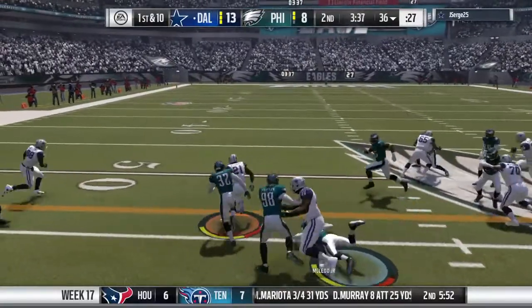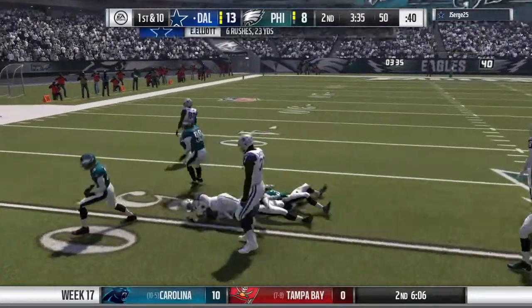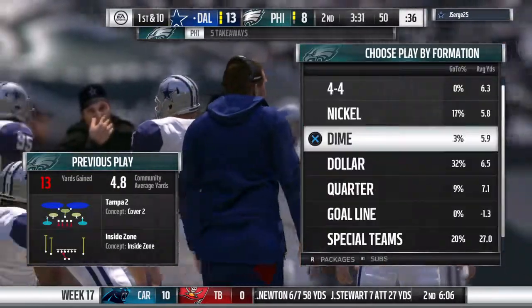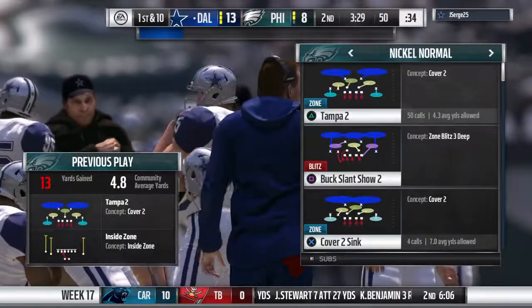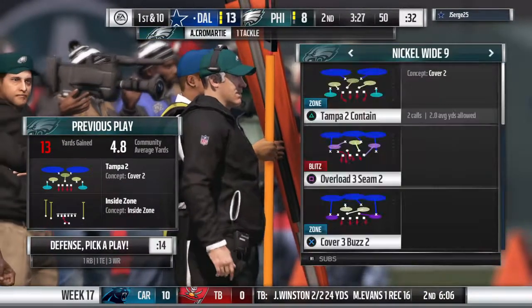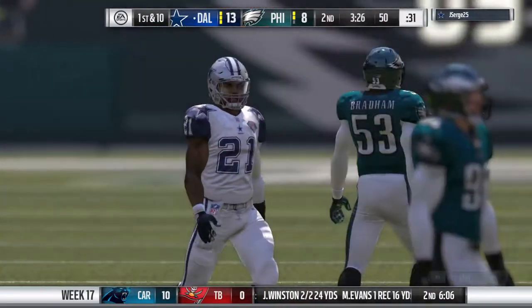Oh, what a move. Fighting through. And he gets this one to midfield before he's brought down. They give him 13 yards there on the play and a fresh set of downs. A tough run by Ezekiel Elliott, the 4th overall pick in the 2016 draft.